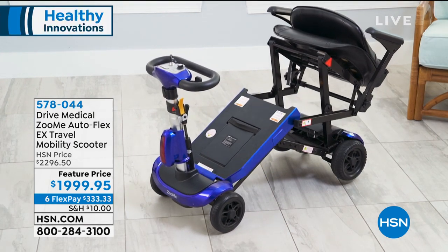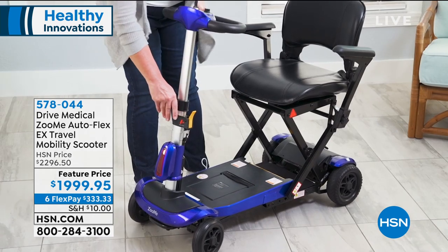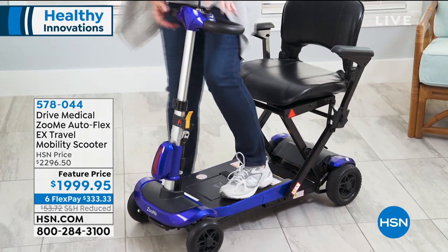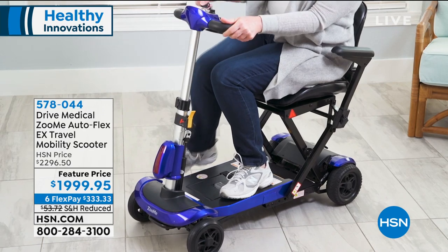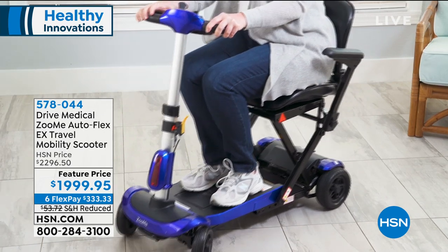And you see this right here, when you get it home, very little assembly, tool-free assembly. All you're going to do is get it out of the box, put the battery in, charge it up with a normal wall adapter, and you're going to be ready to go.